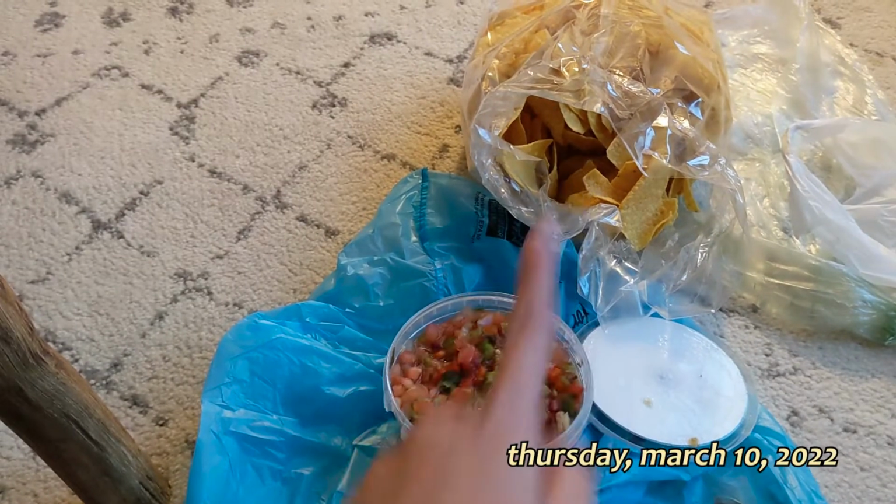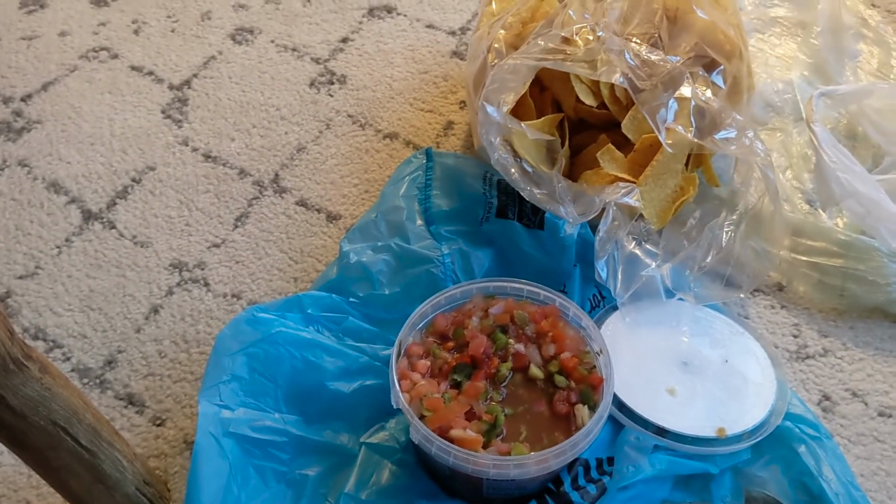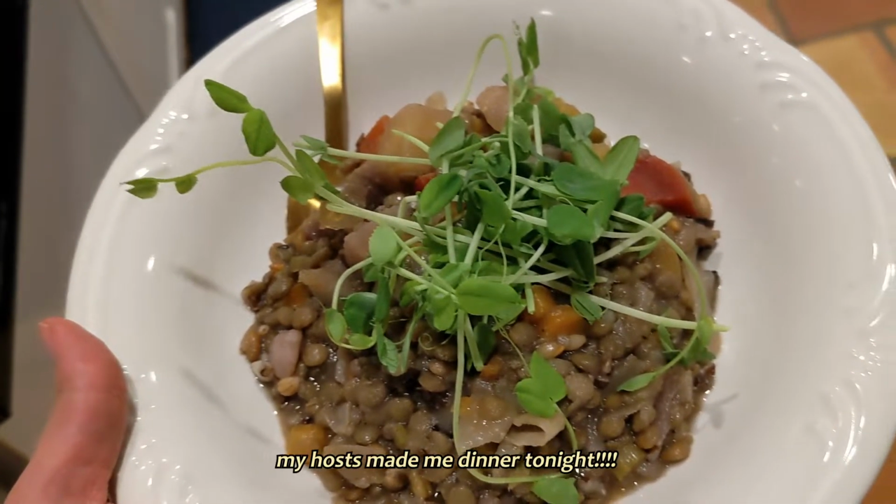I got fresh corn chips and salsa to be my snack of the week instead of typical potato chips. I'm hoping that will help with my mood if I cut out some of the salty junk food. I don't know. They were taking it as a medicine.